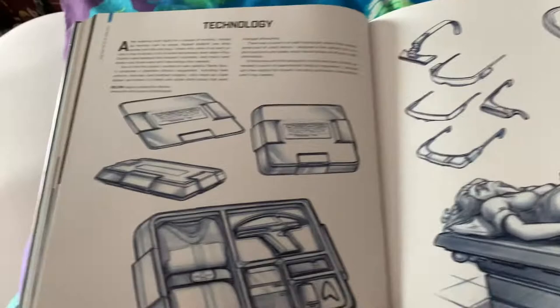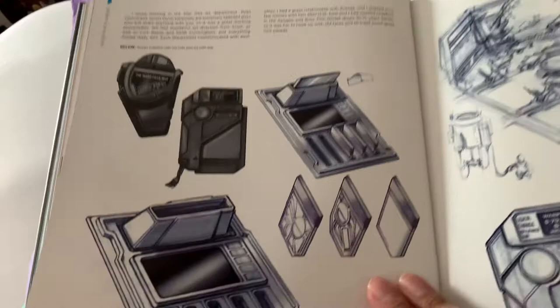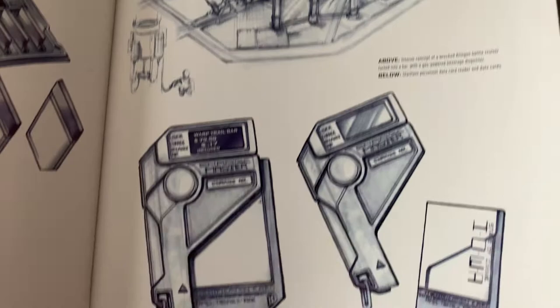I don't think I'm going to buy this book, though. Kind of a letdown. I was going to spree buy it, but then I checked my library first, found it, read it, and I'm like, I don't really want this that badly. So it's a pass, but, you know, as a dedicated Trek fan, it's still cool.